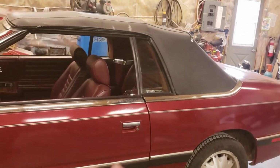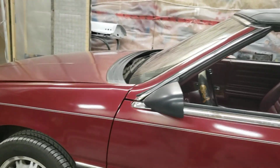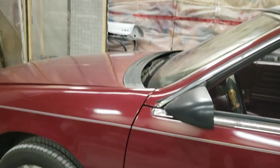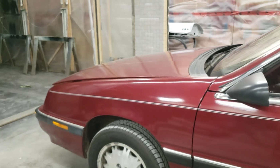But in 89, it was still basic enough that it was just K-car, New Yorker tech, van tech. It was cheap and easy. So not a lot really went wrong, but, you know, they're built so-so. It's a mediocre car that looks half decent. Fun to drive around. Starts right up. It runs quiet.